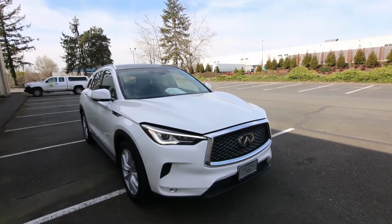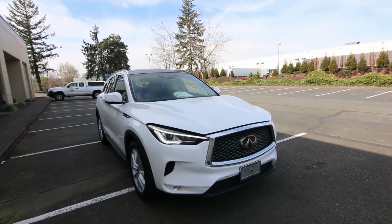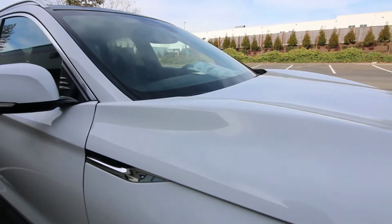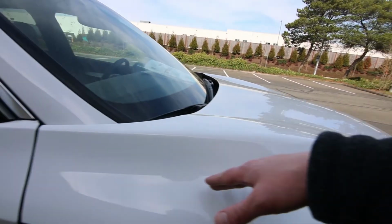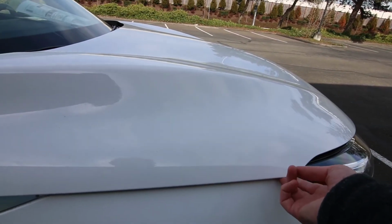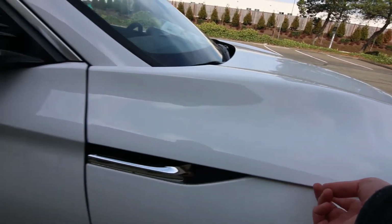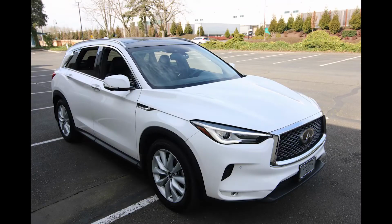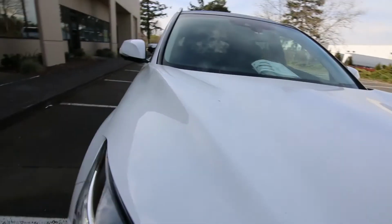Look at the beautiful styling on the front end. It's kind of reminiscent of the Q60 Coupe, which is one of the best looking vehicles on the road. You have a nice clamshell design on the hood to keep the lines nice and smooth. You don't have a line where the hood normally meets the fender here. The clamshell design integrates right into the body line, so it keeps it nice and clean looking. You have these great xenon lights for excellent nighttime visibility.